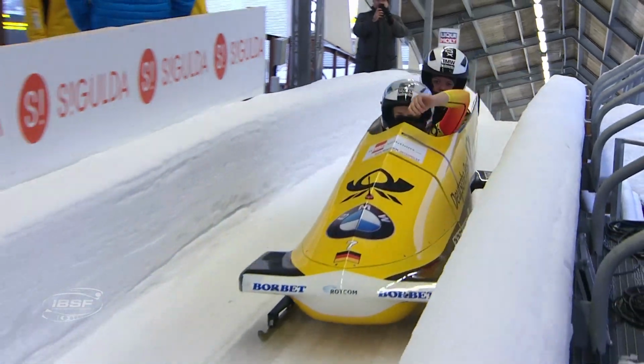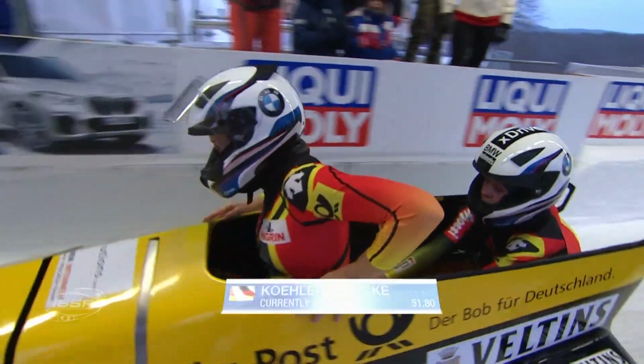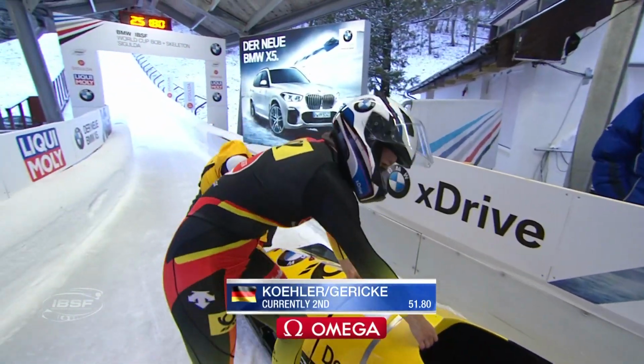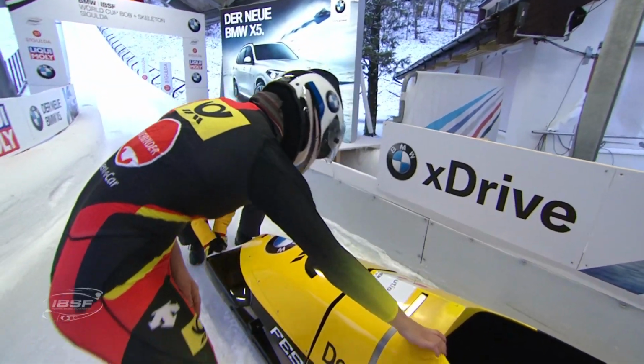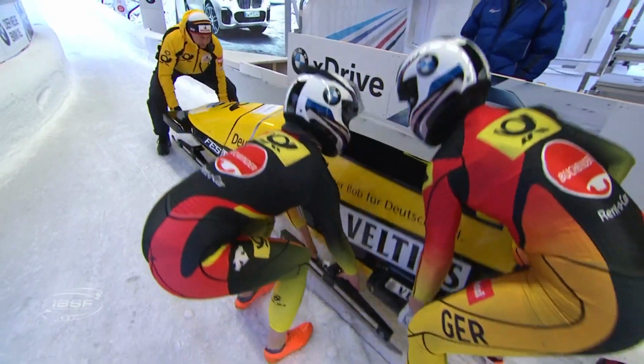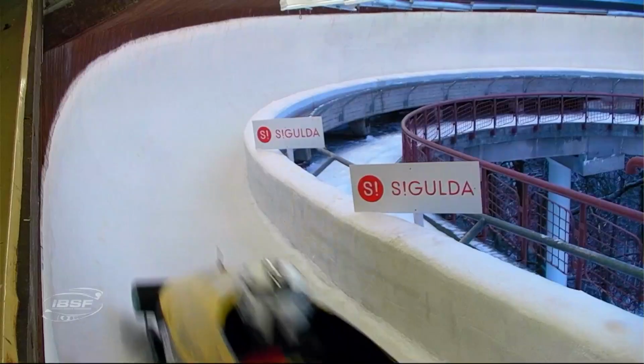Now then, we talked about this all through training. 2 half-decent runs are going to put you right in the frame here. One really good run and then a horror story can be a heartbreaker, I think. Absolutely. Once again, Sigulda is not going to lend itself to perfect runs. It's those who minimize mistakes who are going to be on the medal stand today.